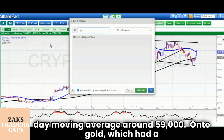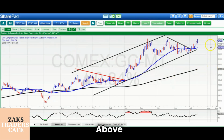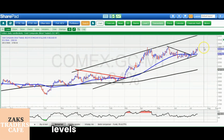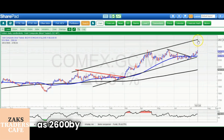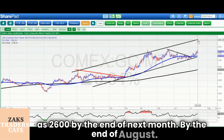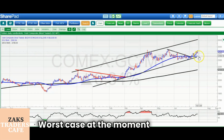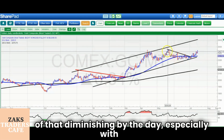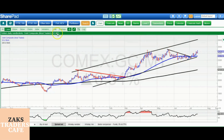On to gold, which had a good end to last week and is building on that now, above 2,400, looking for the record high levels, 2,450, and after that as high as 2,600 by the end of August, at the top of that rising December trend channel. Worst case at the moment is we need to test the 50-day line around 2,360, but the risk of that is diminishing by the day, especially with this U-shaped turnaround that we've had since May.